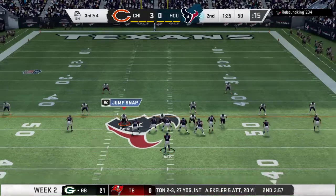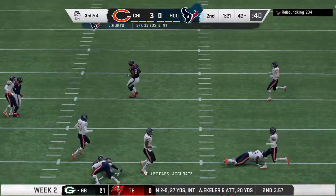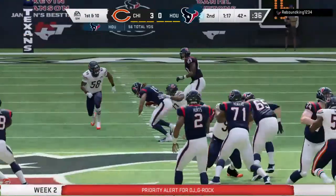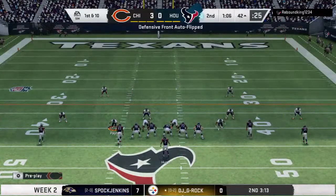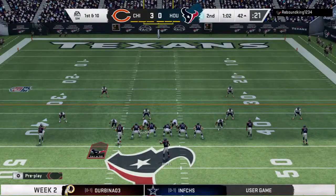Ready? He'll look to throw. He finds his target, Fuller. And they just keep marching right along. First down on a pickup of 8 there. This offense finding its legs now. Here's another 1st and 10.